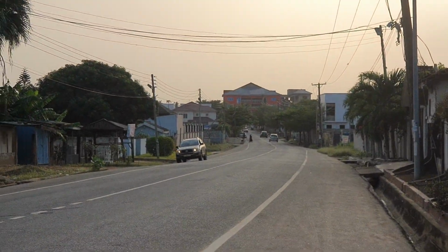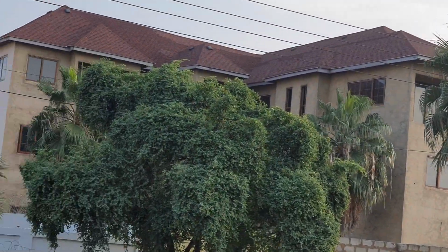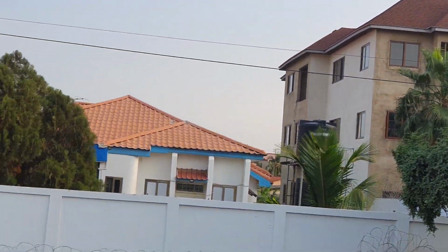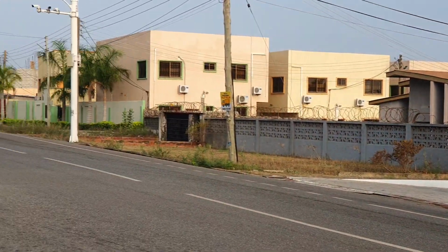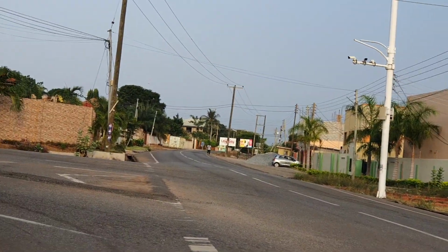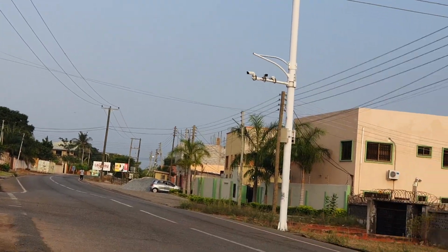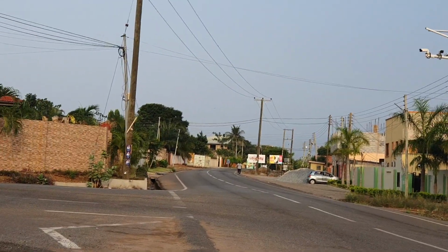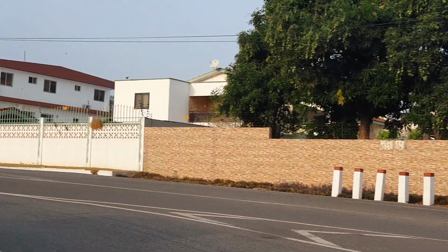So basically, you can see where I'm coming from. You can see the kind of houses here. So you need to be able to understand these dynamics. Understand that it is not a place for you.